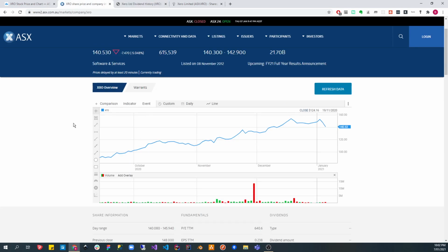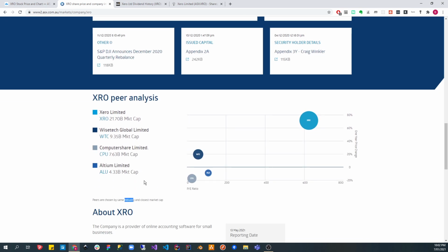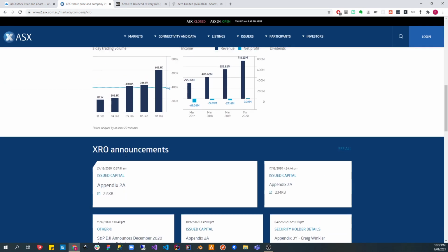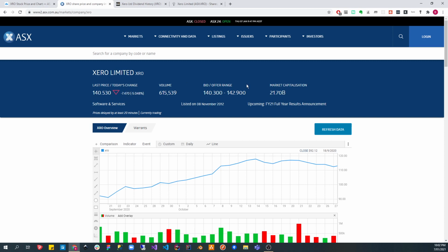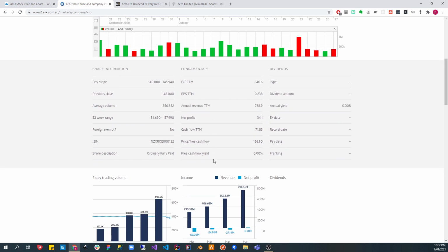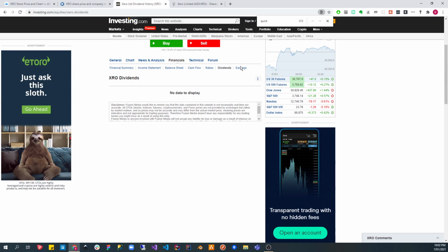Just while it's loading, let's have a look at which industry. So this one here, yeah, it would be a software company. It doesn't say where it is. I don't usually look at ASX, and this is a new website too. It looks really nice actually. Price to free cash flow, PE 640. Yep, we saw that before. Okay, so no dividends. Let's have a look at earnings.